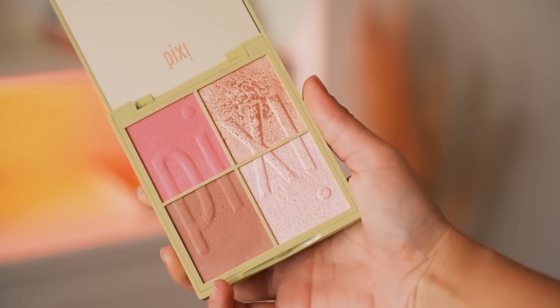For the blush and contour, I feel like I've been doing it wrong the whole time. I don't know who told beauty gurus that you're supposed to do this thing and then contour, because what it does is kind of make your face more droopy. It has changed my life since I started contouring like this. So I'm going to take this Pixi Beauty palette and just dab it into the bronzing part.